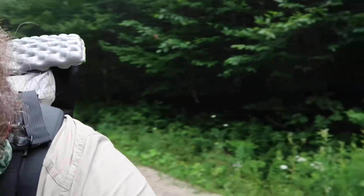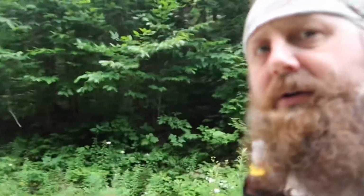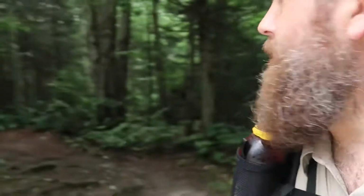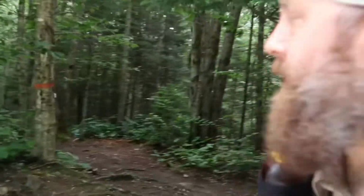We are back here at the trailhead that we started at yesterday on the gravel road. We actually went SOBO that way. Today we're gonna go take you up here while the guys say goodbye back there. G-Dub's friend Brad dropped us off, left some water and stuff over there, Trail Magic, and that's pushing north.